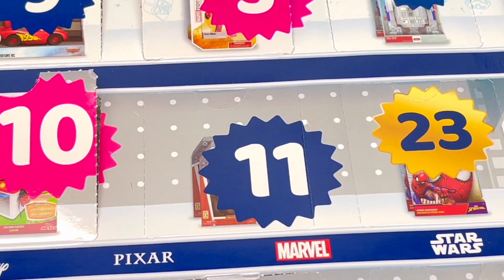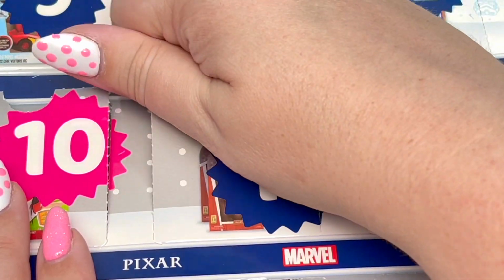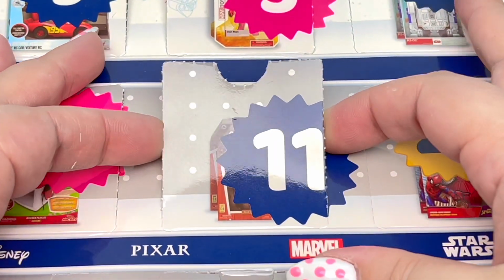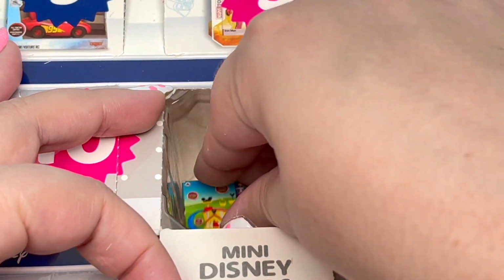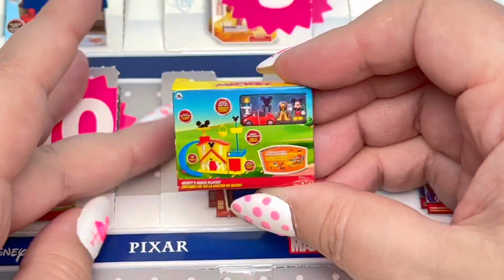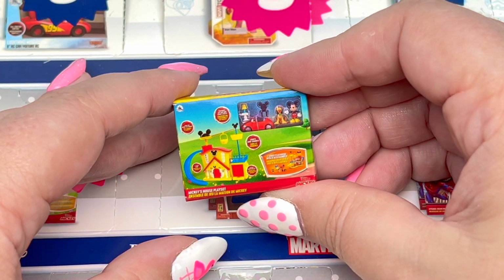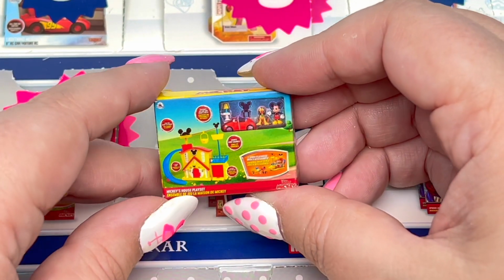All right, here we are with number 11. 1, 2, 3. Ooh, what's this? What is this? This is brand new. I think this is one of the exclusive pieces because I definitely have not seen this before. It is the Mickey's House playset.